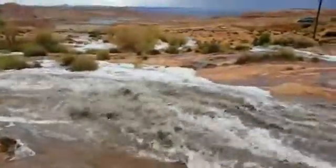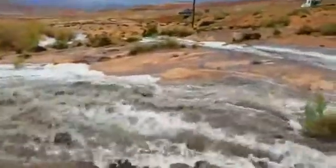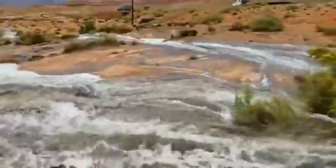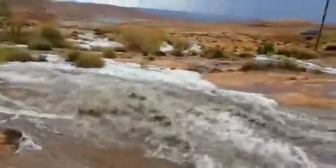Never try and cross one of these. It'll sweep you off your feet faster than you can blink. We're going to go ahead and walk down a ways so you can see.